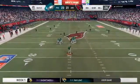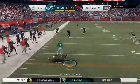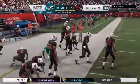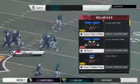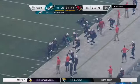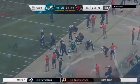Shotgun now for Wentz. He's going to find his running back. It's complete. 12 yards is the pickup. Good for an Eagle first down. Looked like a pretty good, safe play right there. Yeah, he's had trouble with the interceptions in this game. Hits his guy out in the flat.